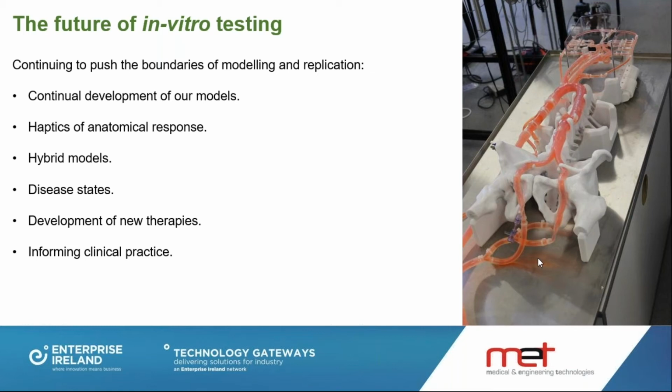We're working on improving the tactile feedback of our models to ensure they provide accurate representation of the clinical scenario. Our future work will include the development of hybrid models, including animal tissues where appropriate, to facilitate histological assessment and to gain a better understanding of tissue response. We are also looking at alternative ways to replicate the action of the musculature through the development of soft robotics and electroactive polymers. The output of our research is leading to the development of new therapies, and we will continue to inform clinical practice through our research output and publications.